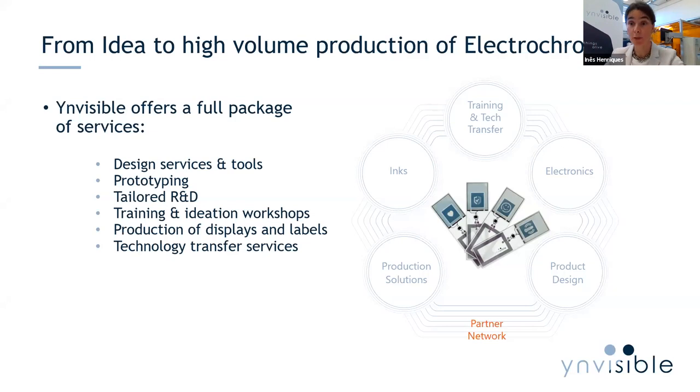But then we have other facilities where we have roll-to-roll production, so production in higher volumes, and where we can also help other companies from this space print their own technologies and components. And this is very relevant for the topic of today, which is printed systems. And so that roll-to-roll production line also can help us jumpstart the production of those integrated systems with different technologies on the same substrate, for example.